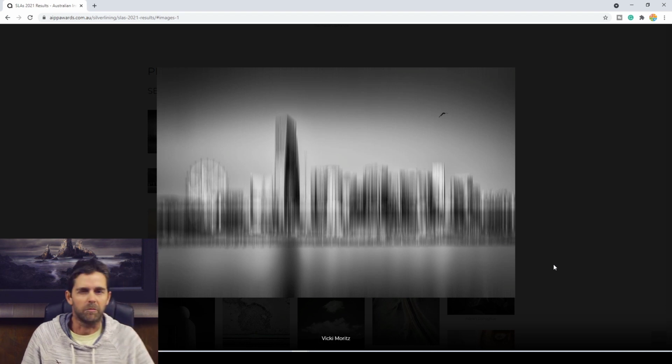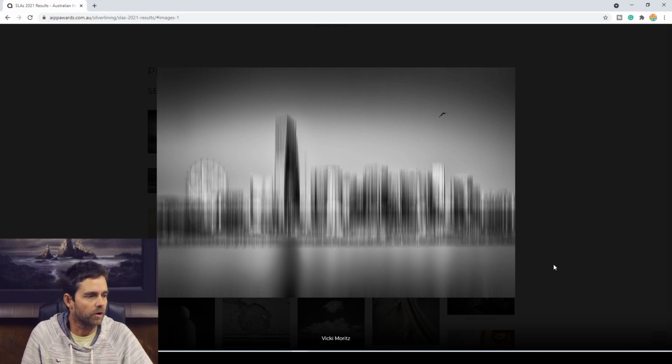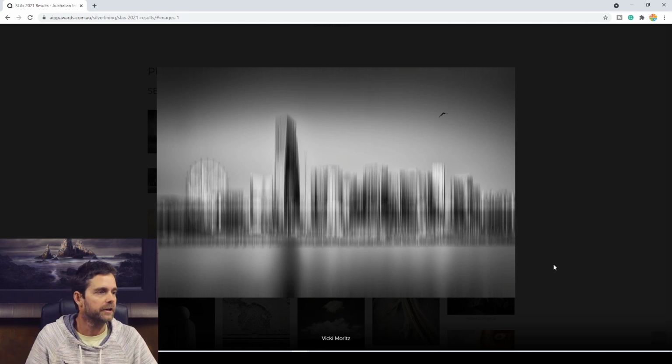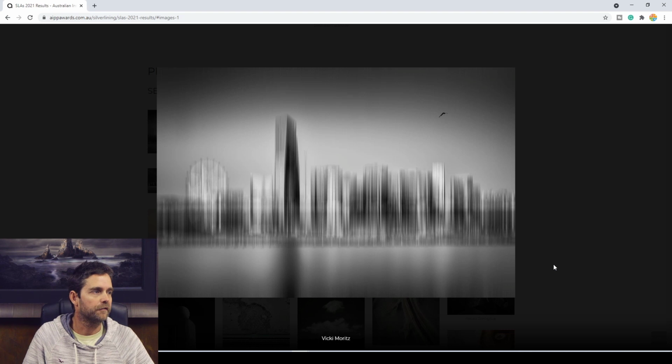I'm hopeless at pronouncing people's names, so apologies in advance if I get some of these names wrong, but we've got Vicky Moritz here. A beautiful, looks to be a sweeping ICM, in-camera motion photograph. Really beautiful cityscape with that one lonely, if you like, freeze frame bird. So the bird is not blurred, but everything else is.